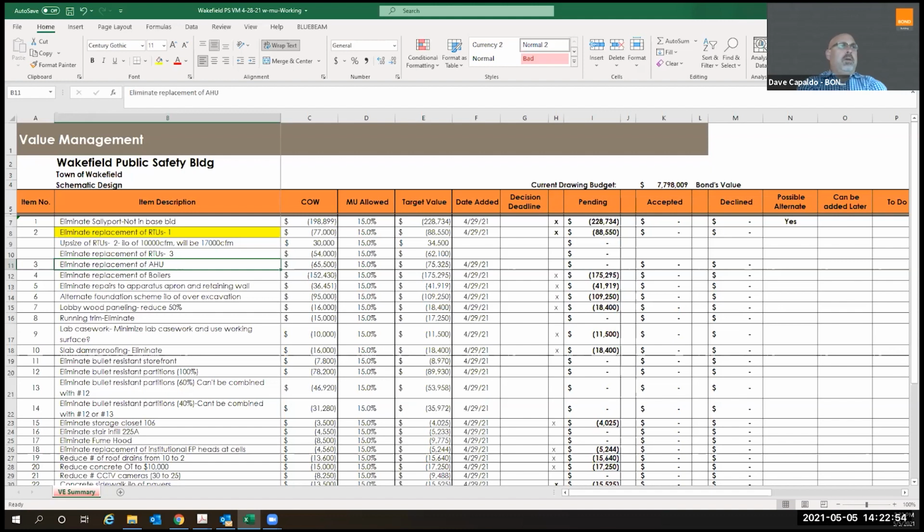Correct. And to Greg's point, if that riser isn't currently shown in the addition, it's going to need to be there, or it's going to be expensive to go vertical in the existing building.